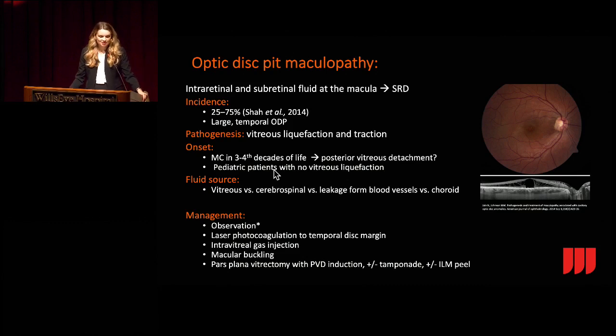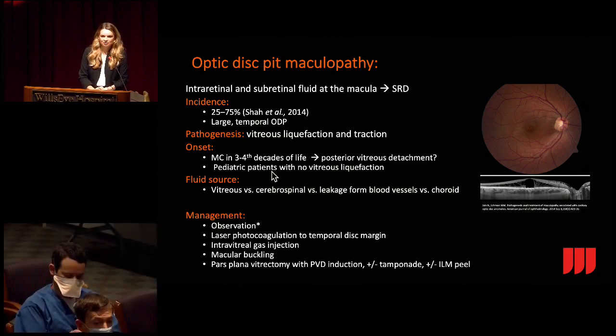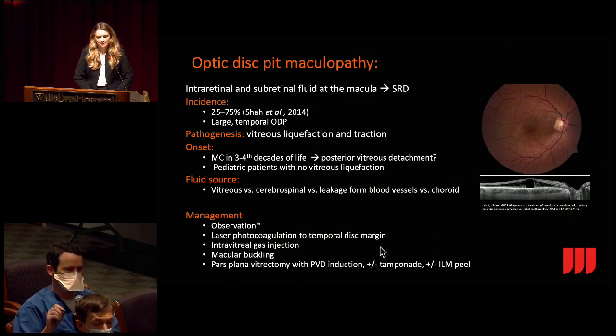Dr. Spern, or anyone else in the audience, what kind of management options do you have for serous retinal detachments, especially associated with optic disc pits? So I think you have them listed here. This is a pretty tricky problem to treat. But usually my first treatment is observation, if they're young, and oftentimes they'll sort of wax and wane over time. Sometimes they go away for long periods of time, so I think observation is reasonable.